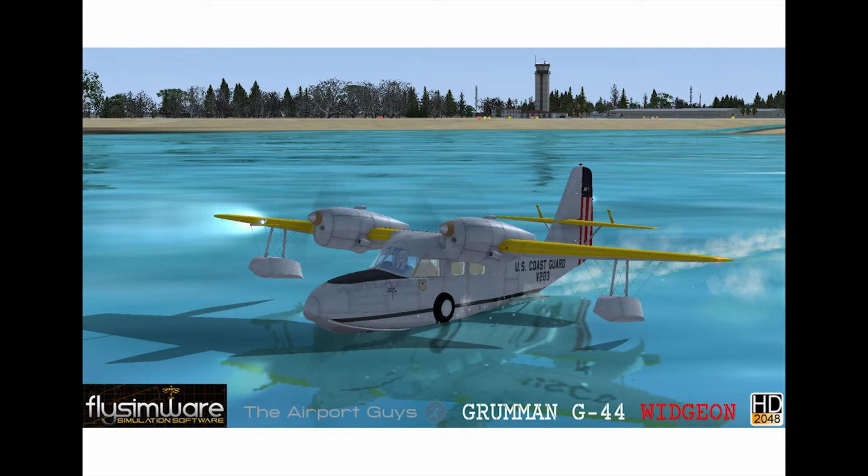So this one is fully compatible, fully available now as well. Available now from FlightSimWare directly from their online store or from your favourite flight sim retailer shortly.